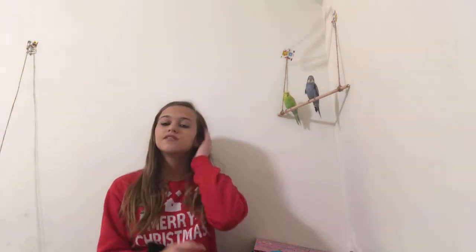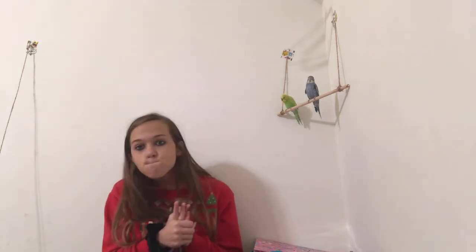Yeah, so, grabbing your bird when it does not want to be grabbed. Grabbing your bird when it doesn't want to be grabbed or doesn't like that is really bad. You can lose trust, and especially in budgies.